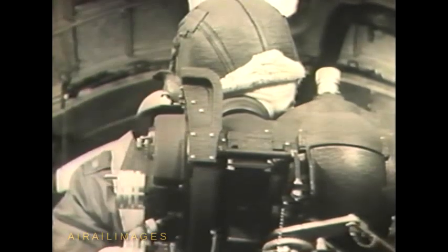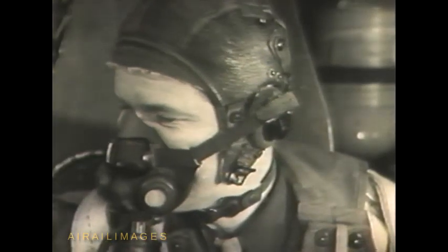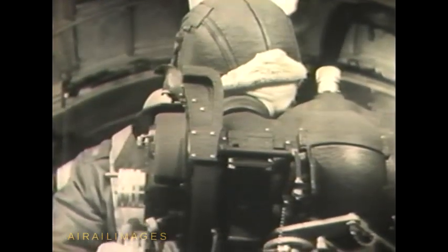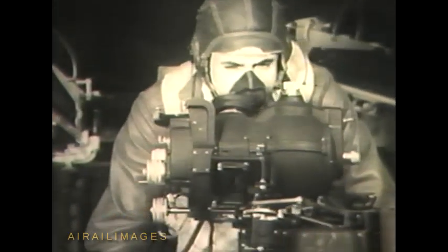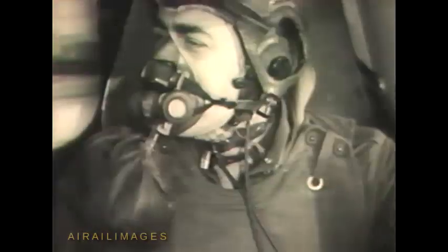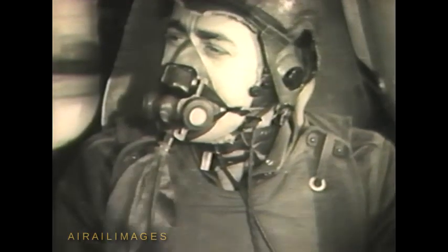Pilot to Bombardier. Your ship. Bombardier to pilot. Roger. Bombardier to crew. Bomb bay doors open. Pilot to radio operator. Camera on.